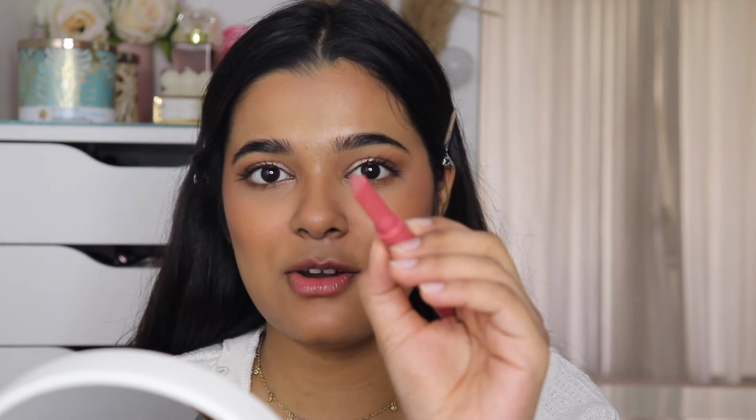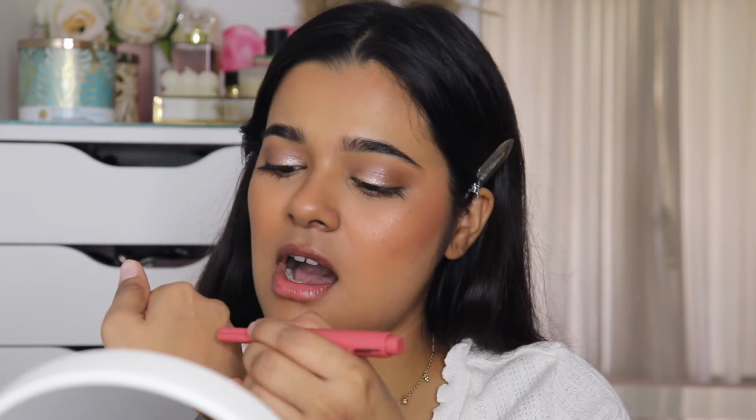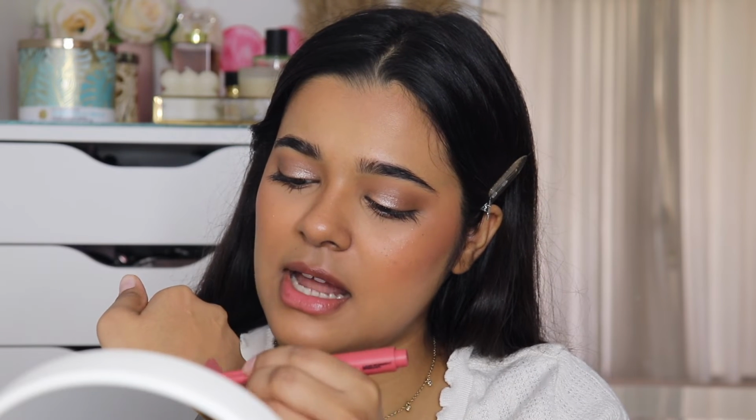So this is in the shade, I can't find it anywhere. Okay, this is in the shade 03 Crazy For You, and I love the shade. It looks really nice. The cutest thing about this lipstick is this little heart right here. This is literally the cutest. How can this brand have such cute packaging for everything? It's literally adorable.